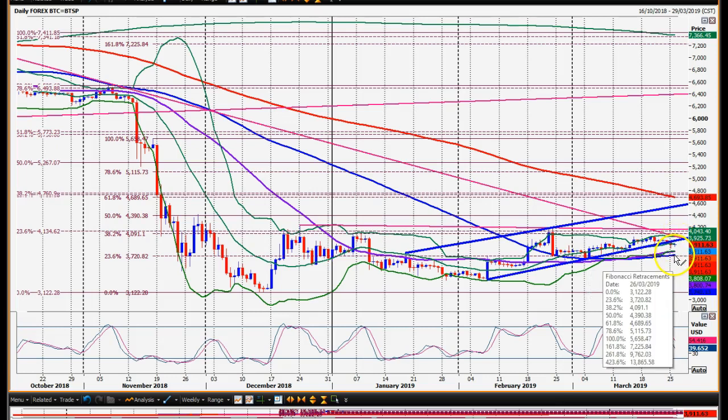So let's see if this drifts lower, at least to the 100-day moving average down here at around 3,800. And if we break below that, it's goodbye Bitcoin.